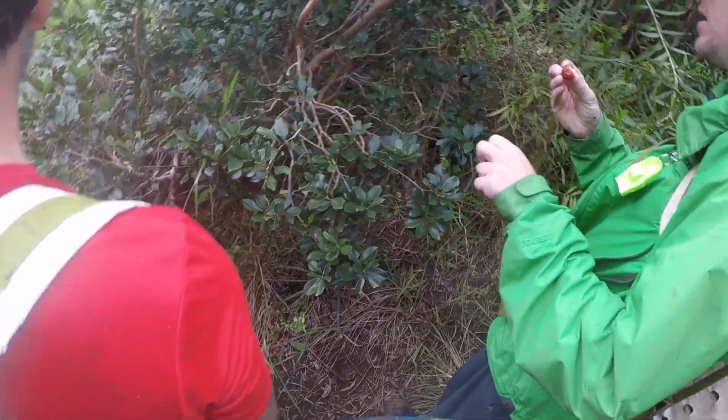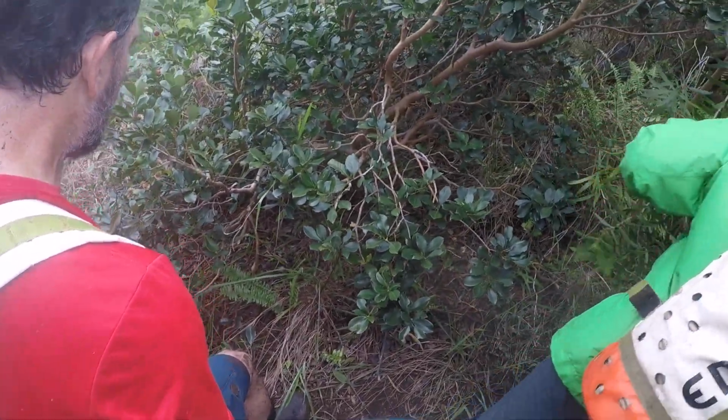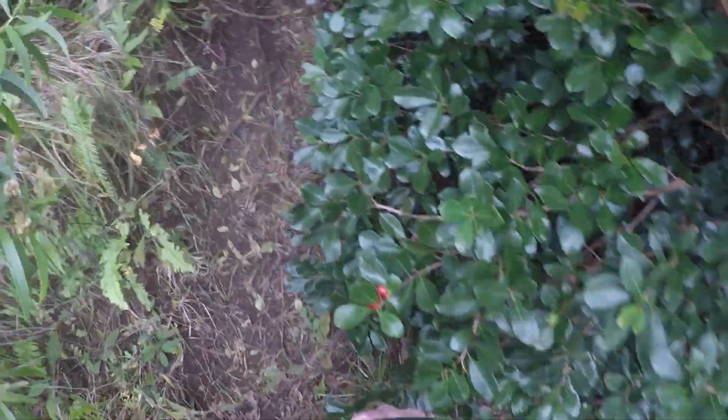What are these? Strawberry guava. It fits. Got little nuts.